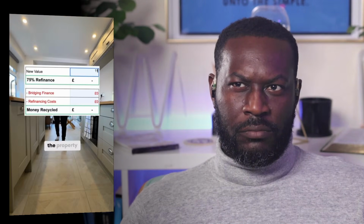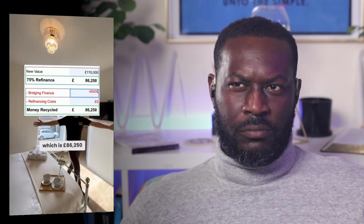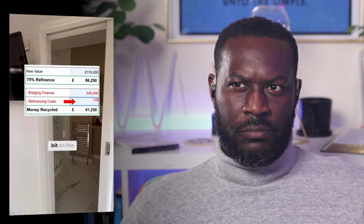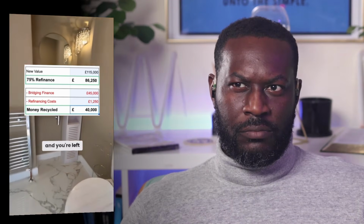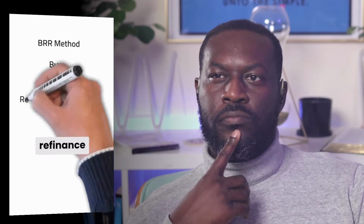You then refinance the property at the higher value, which is £86,250. You pay back the bridging loan, you spend a little bit on the refinancing costs, and you're left with £40,000 of recycled capital to go and buy your next property with. You then put a tenant in the property to cover your mortgage plus a profit, and you repeat the process. This is called buy, refurbish, refinance, and it's the most powerful strategy in property.